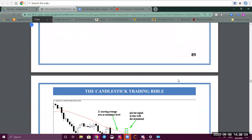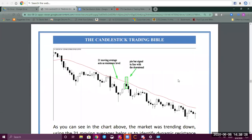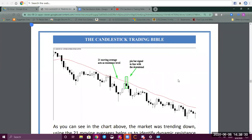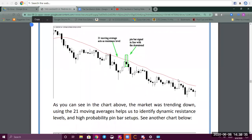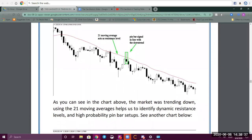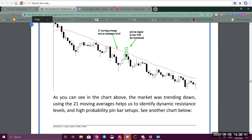Now we're learning about new moving averages. The 21 moving average acts as a resistance level. Pin bar signal in line with our downtrend. As you can see in the chart above, the market was trending down. Using the 21 moving average helps us to identify dynamic resistance levels and high probability pin bar setups. So this is a strategy using a moving average and a pin bar.